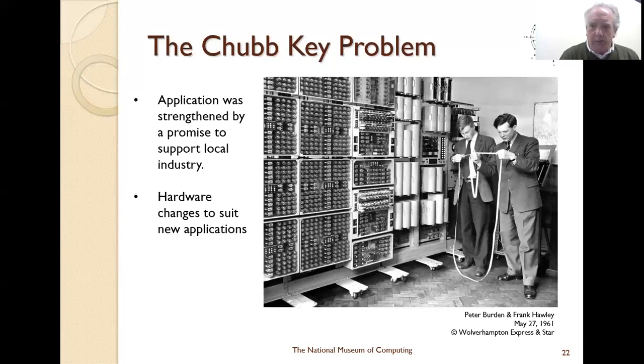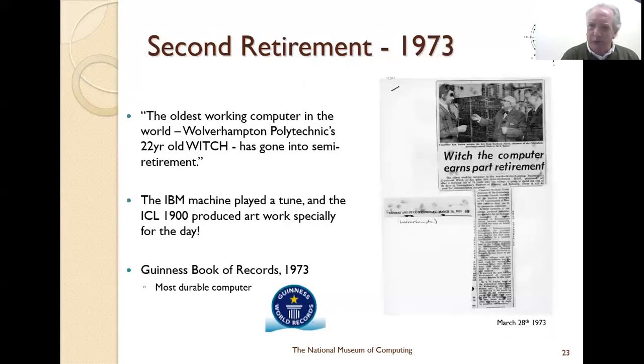By 1973, Wolverhampton by that stage had acquired an ICL 1900 machine. So the Harwell machine, or Witch as it was known at that stage, had gone into semi-retirement. It's still being used occasionally. Cecil Ramsbottom, bless him, arranged a whole day for the retirement of the Witch. And here's another piece from the Express and Star: Witch the computer earns part retirement.